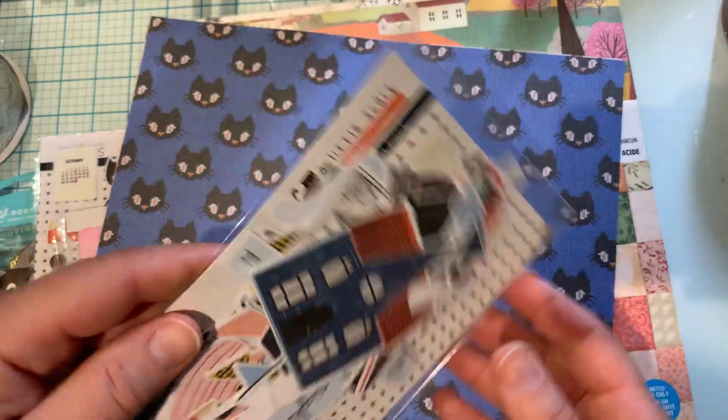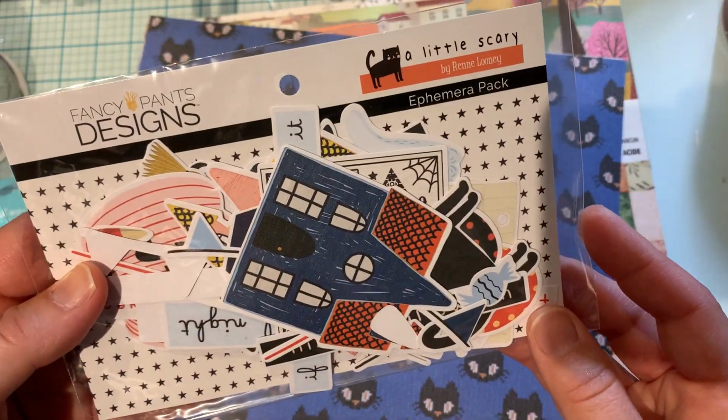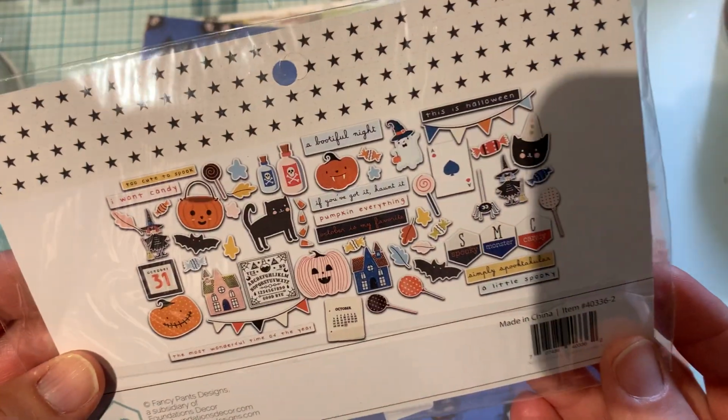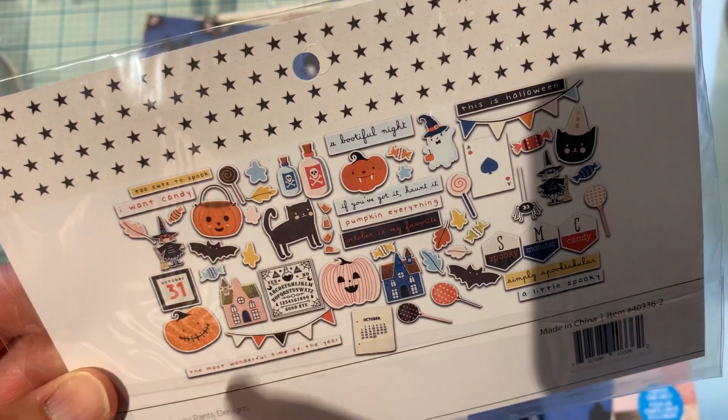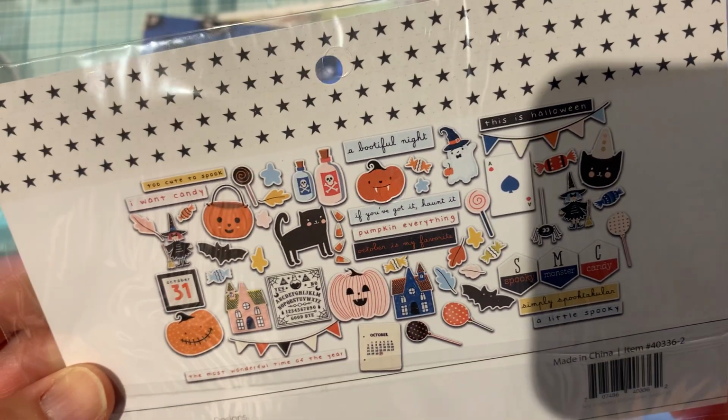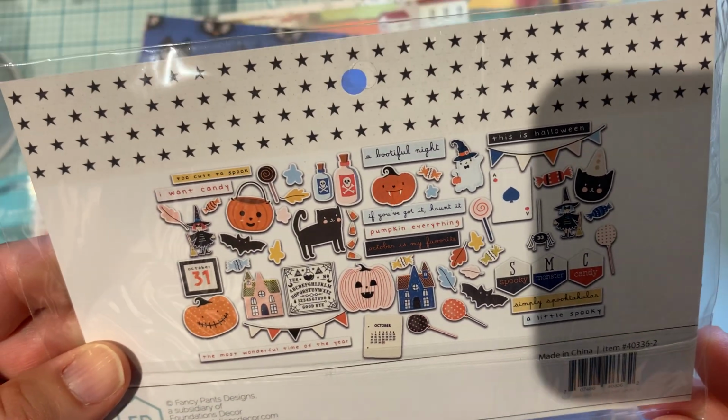And then I won't open up the ephemera pack, but here's the package of ephemera. And there's what it comes with. The pumpkins are so cute. And that little witch girl there, so cute. It's a very cute collection.